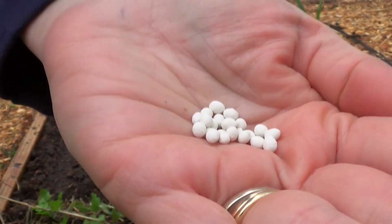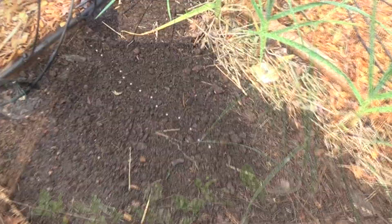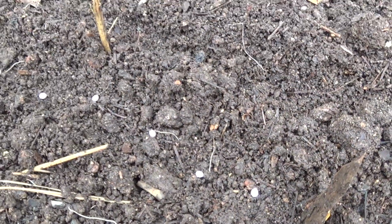These seeds are pelleted. They are so much easier to work with. So look at the difference with these pelleted seeds. They are just so much easier to work with. You can actually see them.